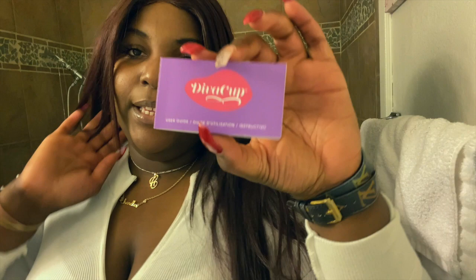So it all depends on you as a person, like what you've done, what you haven't done, all that kind of stuff. And it does come with this little booklet, just a little pamphlet. It tells you different things. It comes in English and Spanish. It gives you different ways on how to insert. It answers little questions like how long can you leave it in, just different things that you may be curious about.